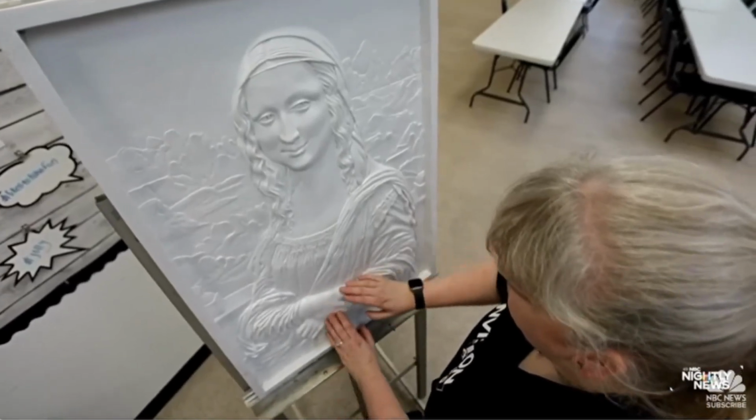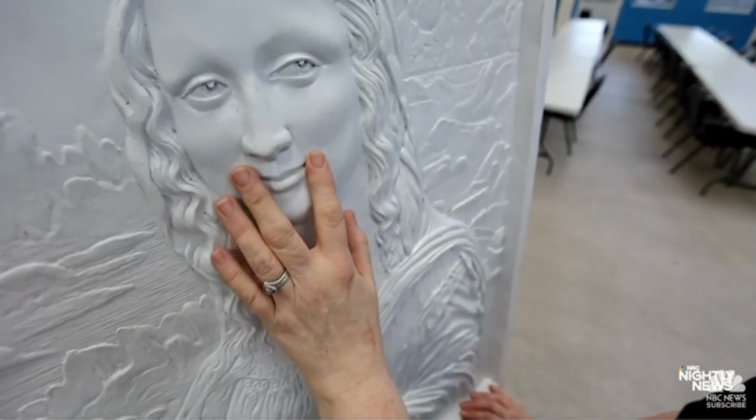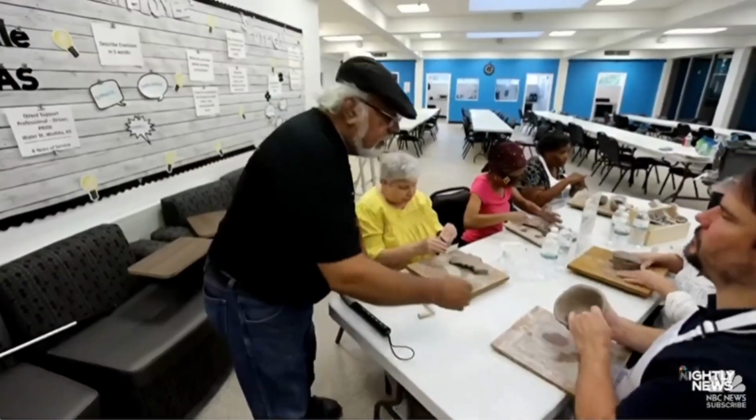Describe what it was like experiencing Tomás's Mona Lisa. It was amazing because I never knew what she looked like. We see through our fingertips, and so it was really revealing. Yeah, I really like that bowl.